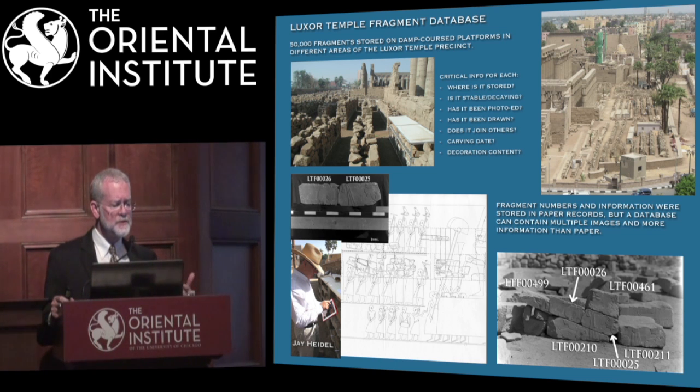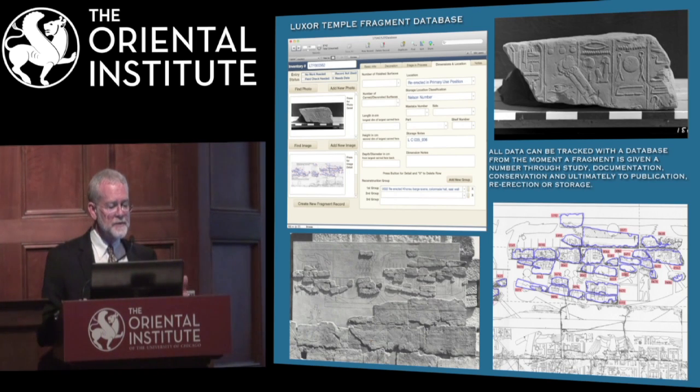The idea is to systematically record everything. We have made film photography of about 2,500 fragments that were part of the colonnade hall, part of the Amenhotep III part of Luxor Temple that we've been documenting, but the bulk of the material is simply unrecorded, so we need some sort of recording, and this process has started. What Jay is doing is mapping not only loose fragments, but also fragments that we have inserted back into their original wall context, like this barge of Khonsu group in the colonnade hall.